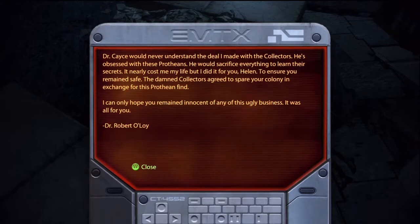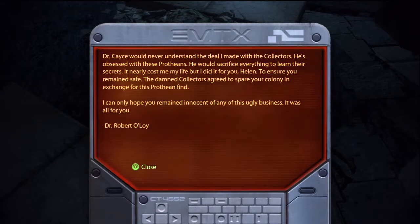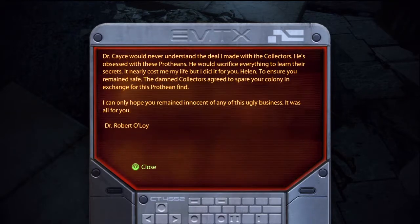Dr. Case would never understand the deal I made with the Collectors. He's obsessed with these Protheans. He would sacrifice everything to learn the secrets. It nearly cost me my life, but I did it for you, Helen, to ensure you remain safe. The damned Collectors agreed to spare your colony in exchange for this Prothean find. I can only hope you remain innocent of this ugly business. It was all for you.